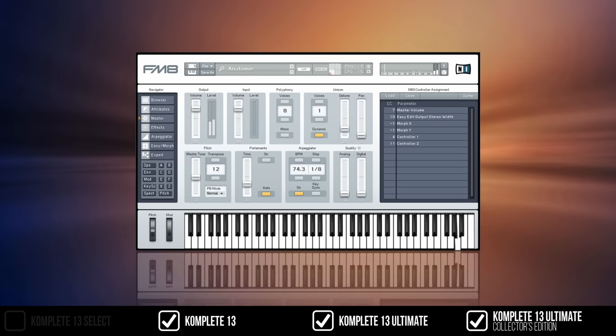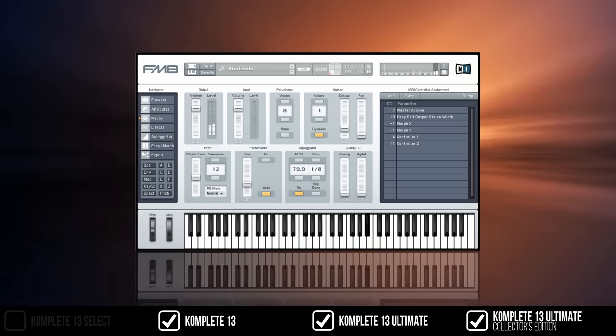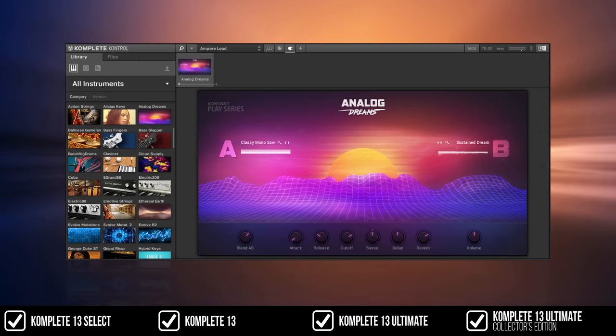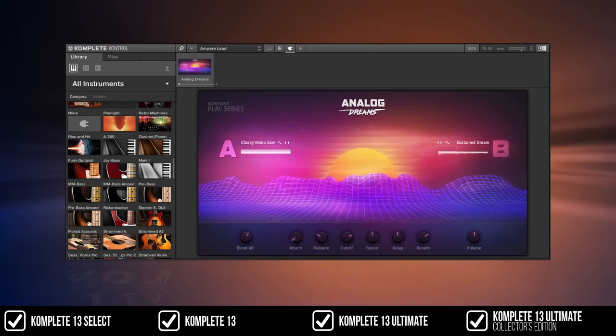And I can't go ahead without mentioning some of the software that you also get. All of the editions come with Complete Control software. This makes it pretty easy to navigate all the different sounds on your system. And it's not only Native Instruments sounds, some other compatible sound sets will also appear there as well.